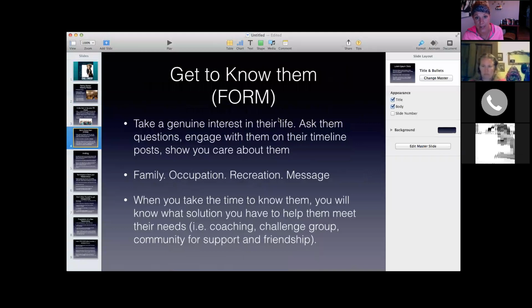So you're first going to ask them about their family. I'm a mom, so usually that's the first thing I think of. I look for whether they have kids, because that's really important in my life. I love my kids. They mean everything to me. So if they have kids, it's really easy for me to say, hey, your daughter is so cute. She reminds me of my, whatever.